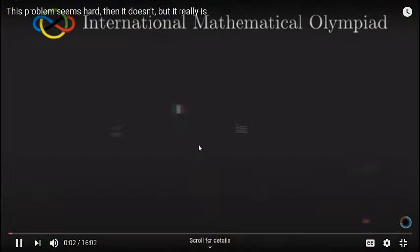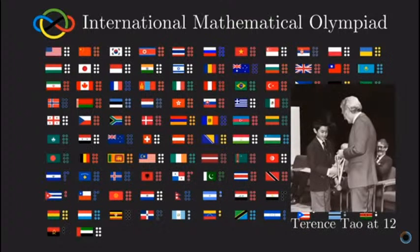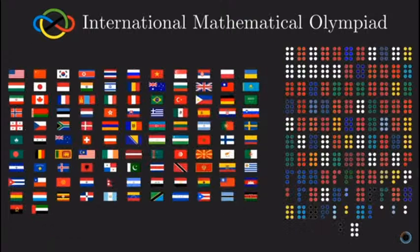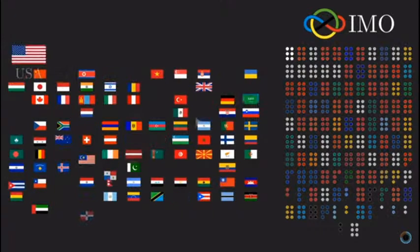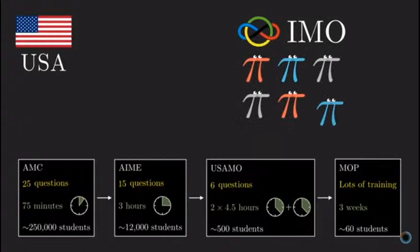Every year, more than 100 countries send 6 of their brightest teenagers, or the occasional prepubescent prodigy, to represent them at the International Math Olympiad, commonly known as the IMO. Considering that each country has its own elaborate system of contests leading to their choice of 6 representatives, the IMO stands as the culminating symbol for the surprisingly expansive and wonderful world that is contest math.